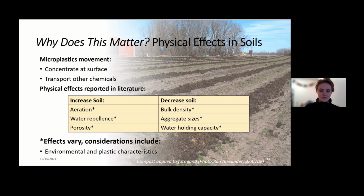So some of the physical effects, or different ways of microplastics being in the environment: they tend to concentrate at the surface. That makes sense. They tend to have lower density than soil particles. And also if you're looking at the means of application, whether it's through atmospheric deposition, irrigation, or application of organic amendments such as compost or digestates, that's always to the surface. They might transport other chemicals, as do most all soil particles. They might absorb different chemicals, they might release different chemicals. Soil chemicals might be more or less bioavailable with the presence of microplastics.